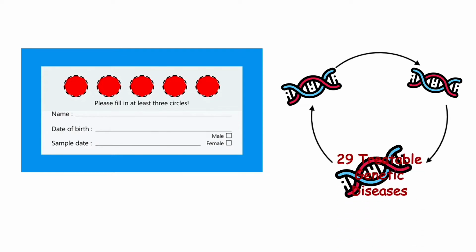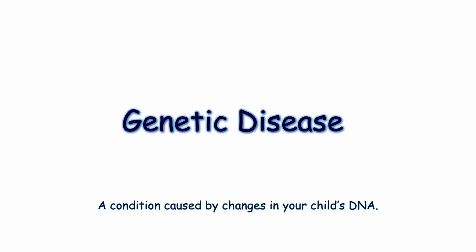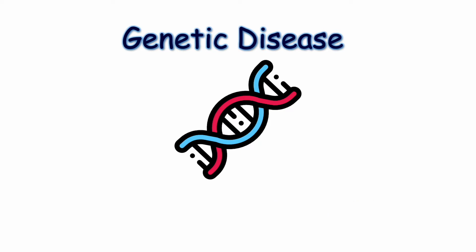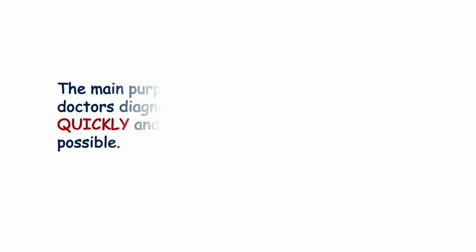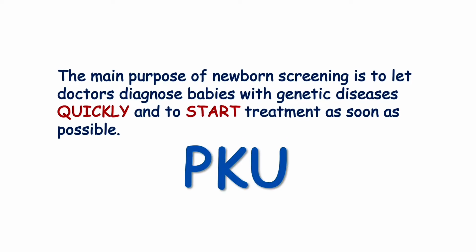This paper is then used to test your baby for at least 29 treatable genetic diseases. By genetic disease, we mean that this is a condition caused by changes in your child's DNA. These diseases usually show no symptoms in the first month of life. However, if not treated early, they can cause serious health problems. The main purpose of newborn screening is to let doctors diagnose babies with genetic diseases quickly and to start treatment as soon as possible. One of these genetic diseases which is diagnosed through newborn screening is PKU.